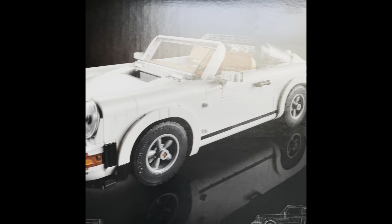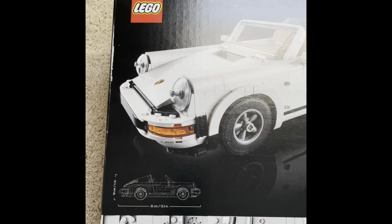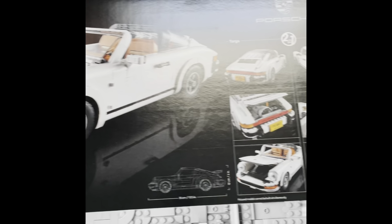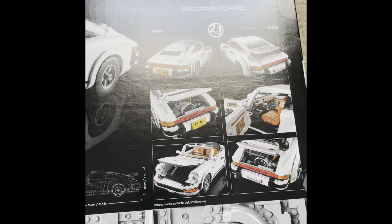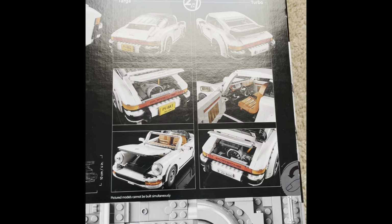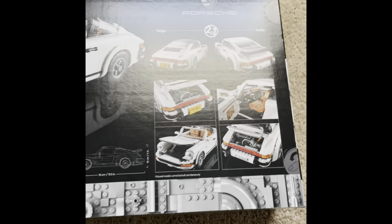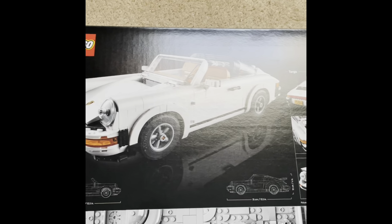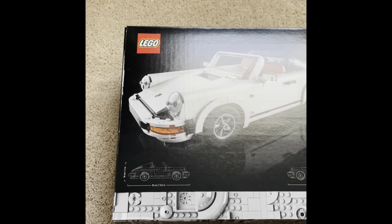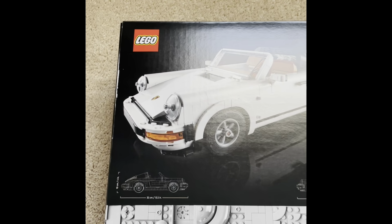I was able to only get the Porsche, which can be built into two models, which is kind of sweet. They give you enough pieces to build either the Targa, which is a convertible that does come with a top, or the Turbo, as you can see here, that has the big wing on the back. I don't know yet which one I'm going to do, so you're going to have to watch this video and find out. I'm torn on which one to do here.